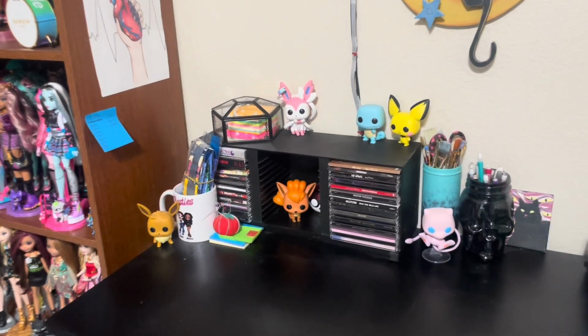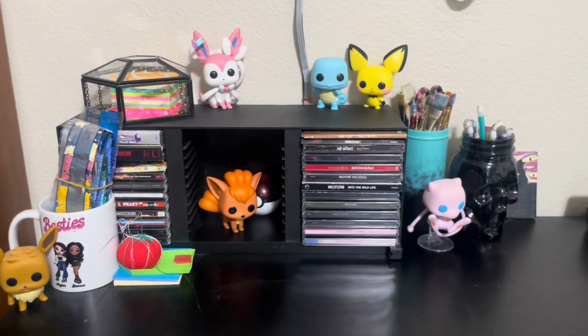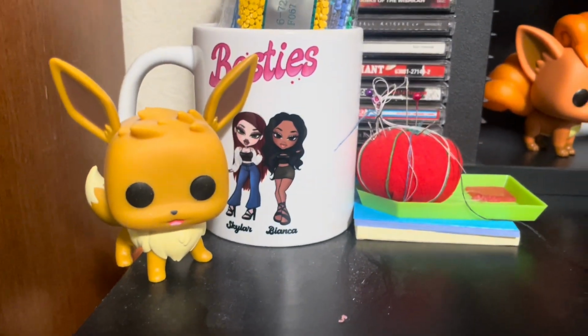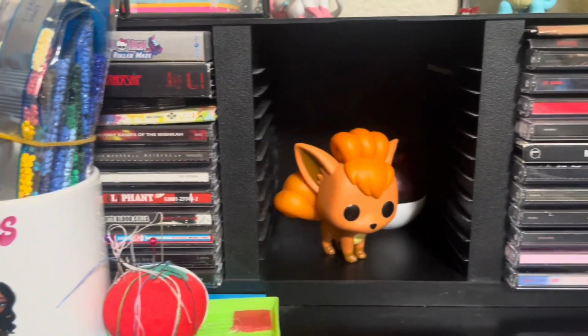I wanted to start off with some Funko Pops I have on my desk. I have an Eevee, Vulpix, Sylveon, Squirtle, Pichu, and Mew, which are all of my current Pokemon Pops.